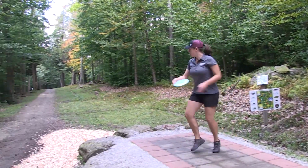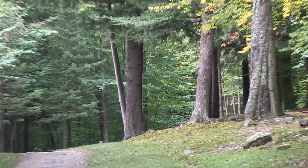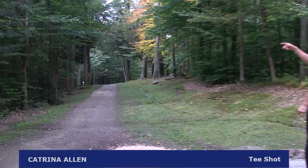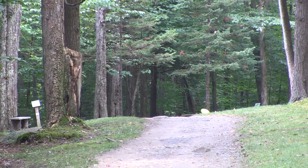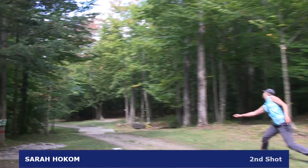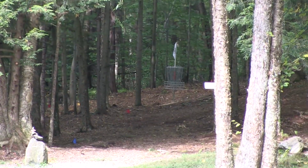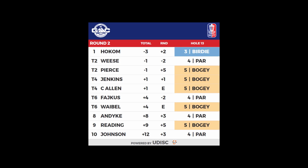Valarie Jenkins now. She pulls that right, and it kicks right. That is also Bogey City on hole 13. There is a lot of room for bogeys. Catrina Allen right in the middle, but not very far. Sarah Hokom, probably the best shot of the round. 8 feet from the pin. She cards the birdie. Everyone else cards the bogey. We're moving on to 14.